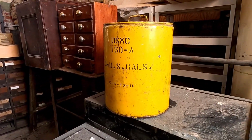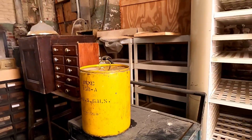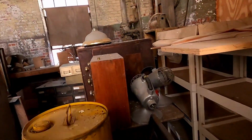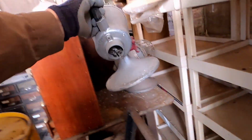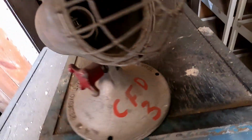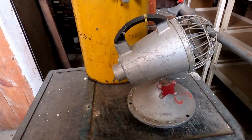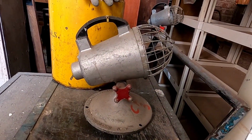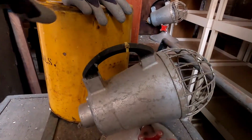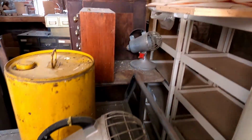U.S. Marine Corps gas can. And here are a couple of work lights that actually came from the Charleston Fire Department. They say CFD number 3, and I guess they were for on location when they were fighting fires. They set those on the ground to light the building up so they could see what they were doing. And there's a pair of those.